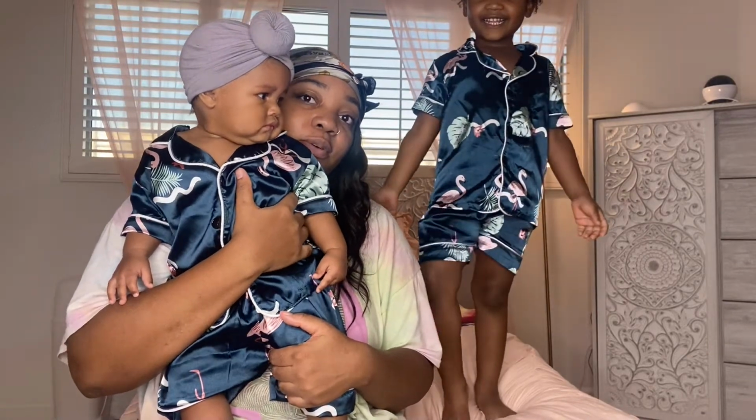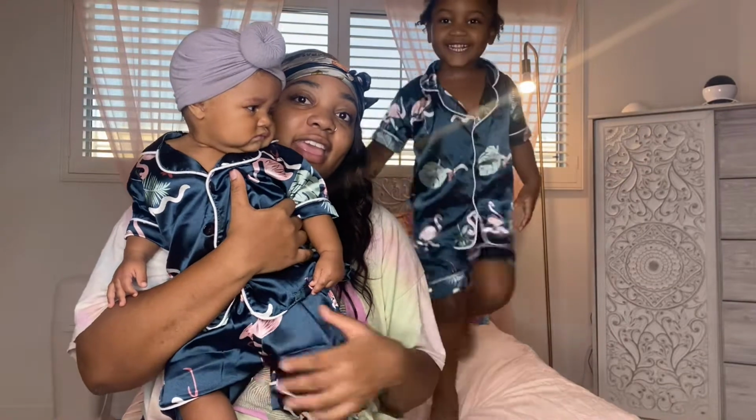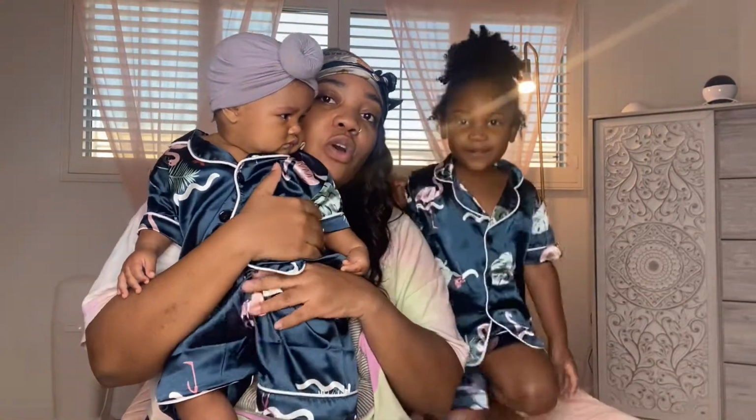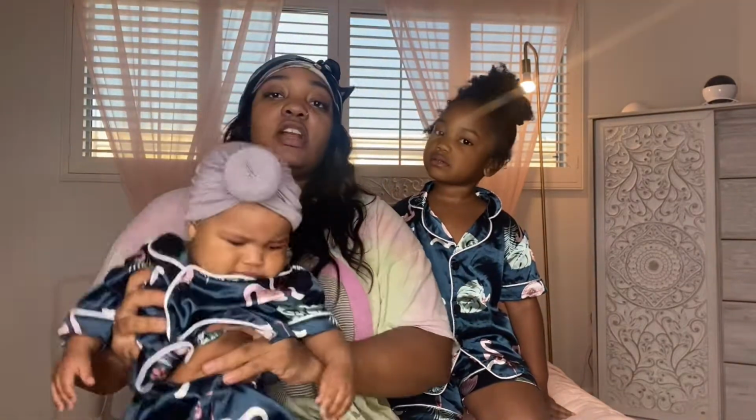So cute. So very cute. Oh my God, I love it. Yes. And they're both identical. They both have the shorts and the button up to it.